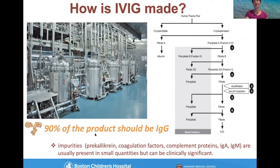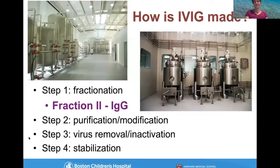It means that there are some other proteins that come from the blood of the donors that could include coagulation factors, some complement proteins, and other immune-related molecules, which I'm mentioning because, even though they are in small quantities, they can sometimes be clinically significant. It goes through multiple steps to eliminate the many other proteins from the body that are not needed, and to have this pure IVIG, the IgG molecule, in a tube.